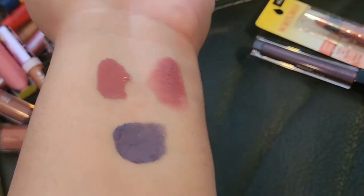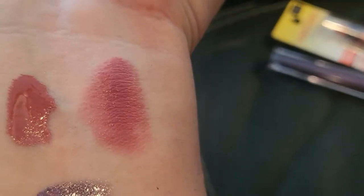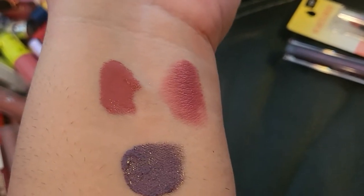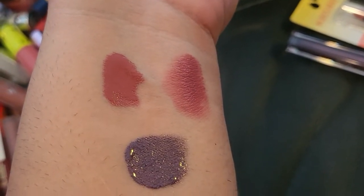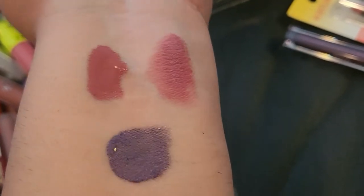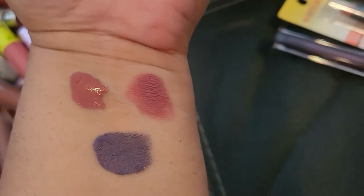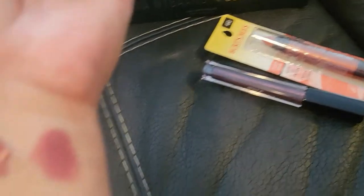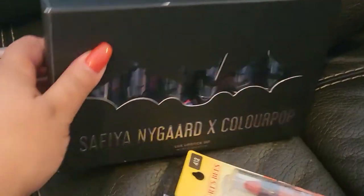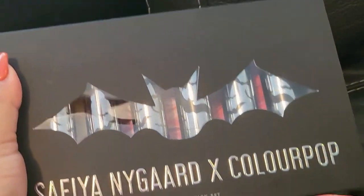Okay, now let's move on to the new ones. Okay, so I opened all of them. The first one right here is the one from Ulta. I really like that one. The next one is the liquid one from Beauty Bakery, and I'm gonna keep that one. This is the crazy one from Huda Beauty, the purple one. And you know what? I'm gonna keep the crazy one because sometimes I'm in the mood for something crazy like that. So I'm gonna keep that.